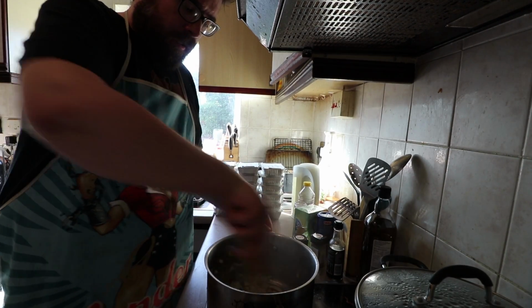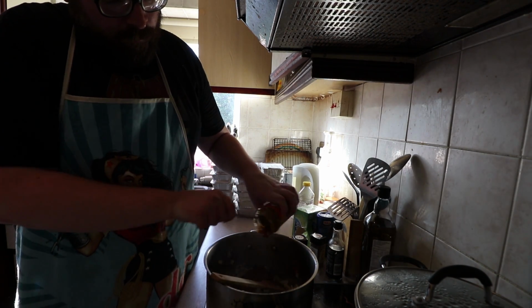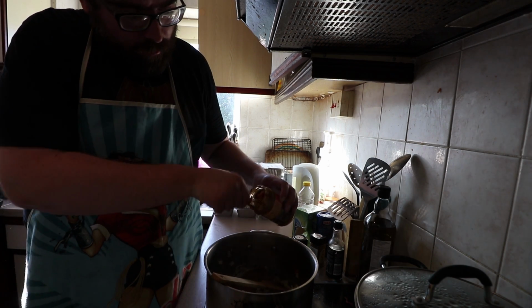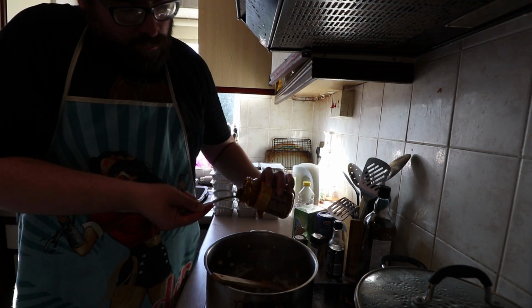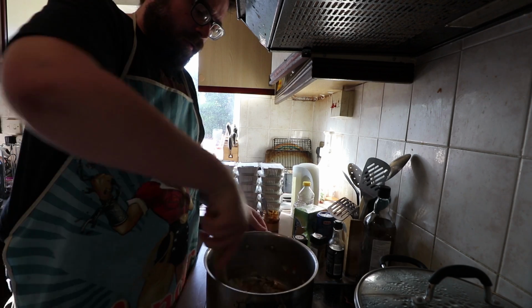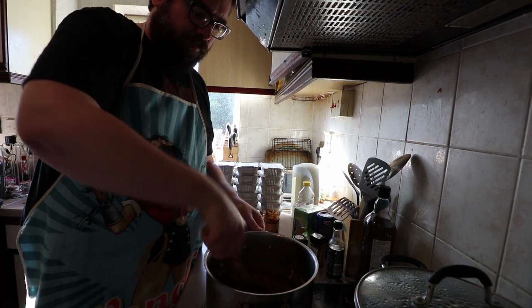Right, onions are soft. Tikka masala, curry paste. To clarify from last week, it's curry paste, not curry sauce, so this is just the spices and stuff. It's not full of all the other sauce type things. Slightly better for you. I think I could make my own curry paste, but I don't have the time to do that at the moment.